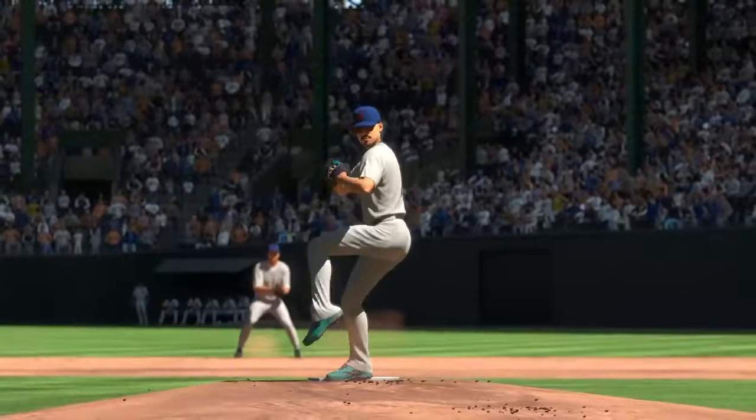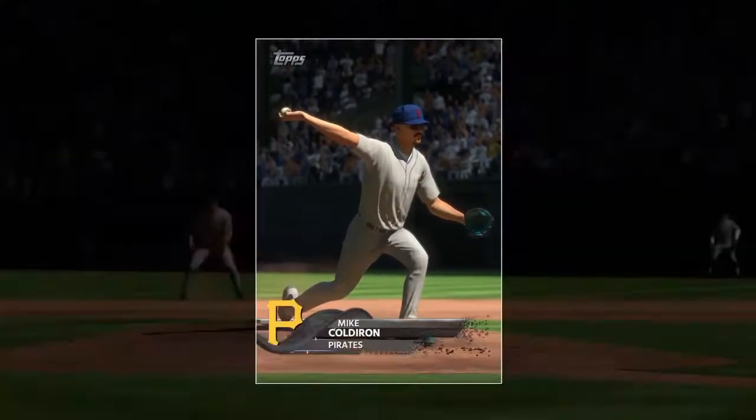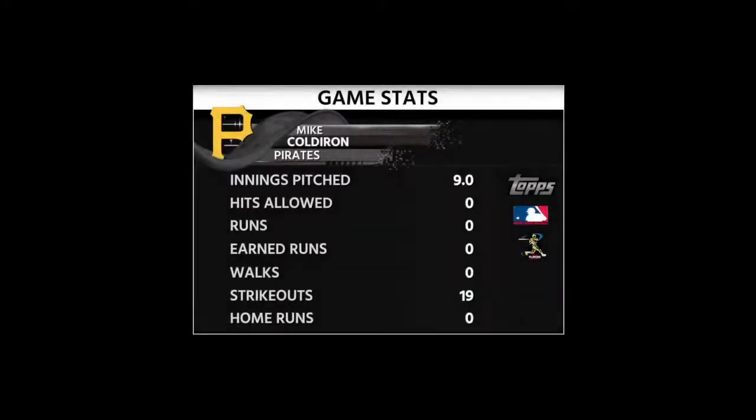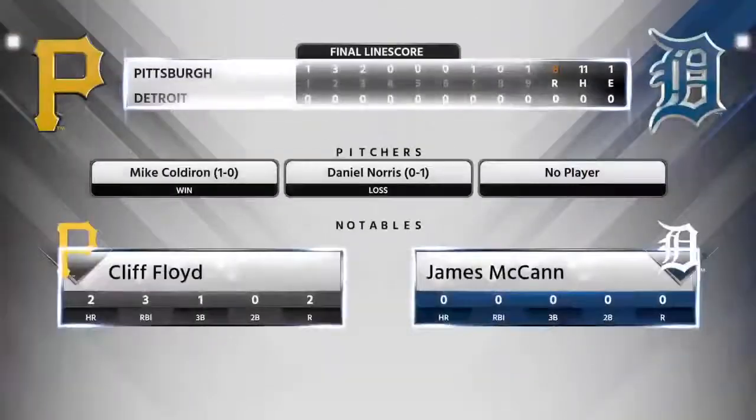Well, obviously, after a no-hitter, there's not a whole lot of debate as to the identity of our top player of the game. Yeah, probably the easiest player of the game decision we'll have to make all year. He got some help along the way from his defense, but all in all, this was his show.